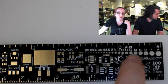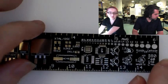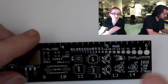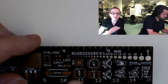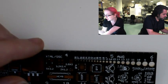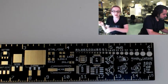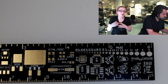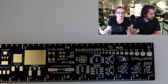And also up here we have a wire gauge chart. I didn't actually bring any wire, but if you're not sure how thick the wire is that you're using, you can stick it in the holes to see, and if it fits without being too tight, you know that's pretty much the right gauge. This is going to be handy if you have some wire and want to figure out what the gauge is, or you're trying to visualize how thick your wires are going to be if you get 32 gauge or 18 gauge or 6 gauge.